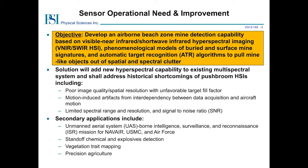The architecture of the sensor lends itself to a multitude of different applications besides airborne beach zone mine detection, including standoff chemical and explosive detection, and UAS-borne intelligence, surveillance, and reconnaissance for other branches of the DoD. Outside of military applications, the sensor would also be appropriate for vegetation trait mapping and precision agriculture.